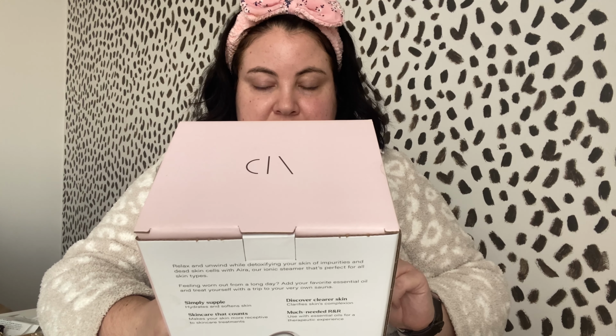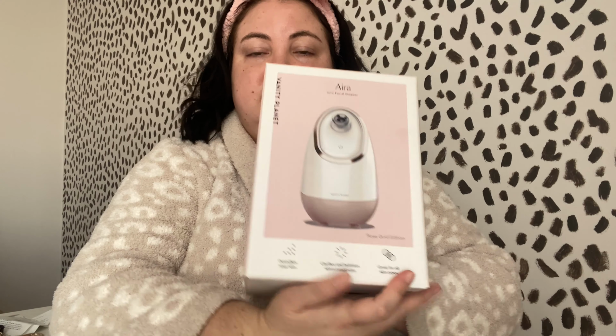So now we're about to do some skincare. My aunt got me this for Christmas. It is one of the facial steamers, the AIRA brand, Vanity Planet. This is actually at Sam's Club. I will see if I can link it for you guys, but I'm going to use it this morning. I haven't even opened it. She texted me last night and asked how I liked it. I was like, I haven't even taken it out of the box, and I feel bad.